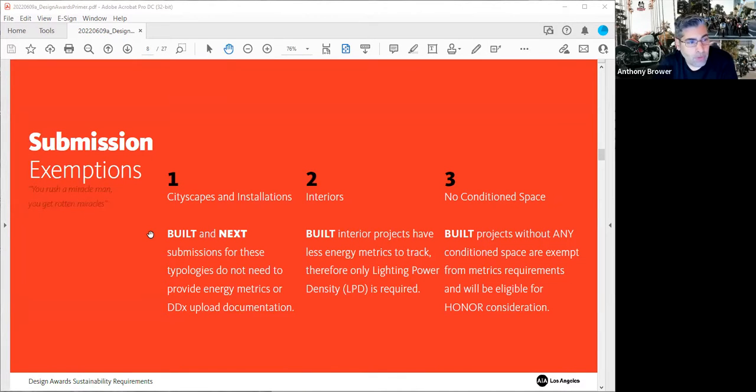There are a few exemptions. So cityscapes and installations, for both built and next typologies, are not required to provide energy metrics. So there's not going to be any honor award exclusions. Interiors projects have fewer energy metrics to track. Therefore, you only have to track lighting power density. And we'll walk through all of the energy metrics in a little bit.